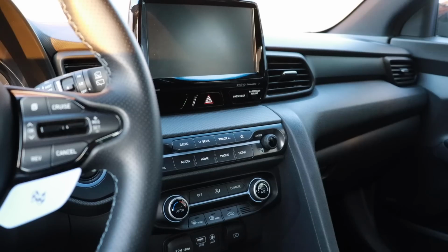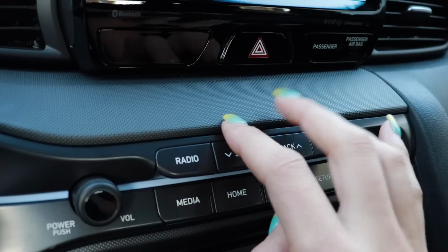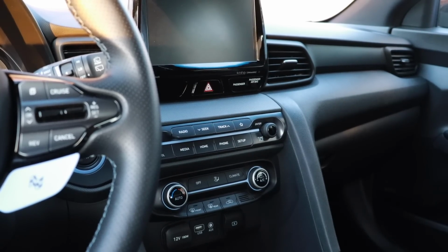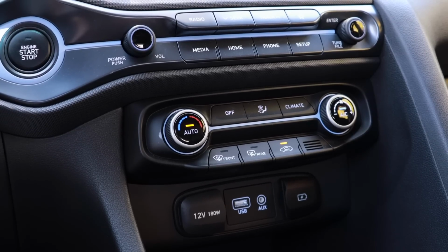Starting with the good, the pros of the Veloster N. Something that I find criticized a lot about the car is the interior. There are a lot of hard plastics all throughout the interior, and I know that is often criticized by a lot of automotive journalists because it is associated with being cheap. But I will say this interior looks like it'd be very easy to keep clean. And to me, that's a pro. So I can't really hate on the interior of this car because of the price point.